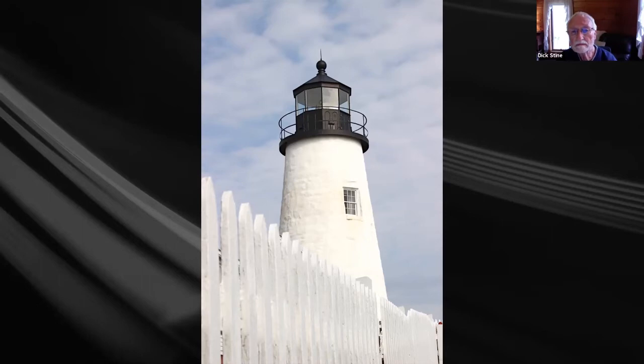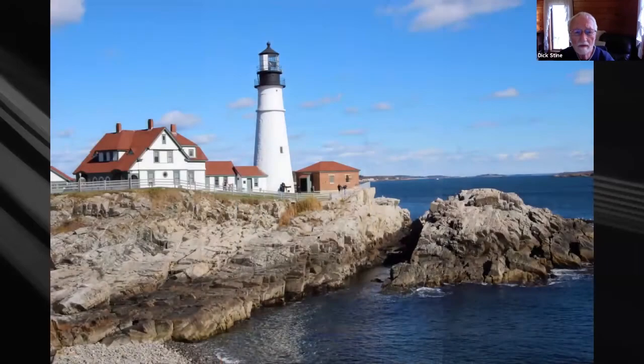Just another, I liked it because the fence was there. The clouds are white. Everything's very pure about this, except the dark top, which gives you a nice touch. It is in Michigan, but that's all I know. That's all I'm going to tell you, because that's all I remember. Let's move on, Jonathan.